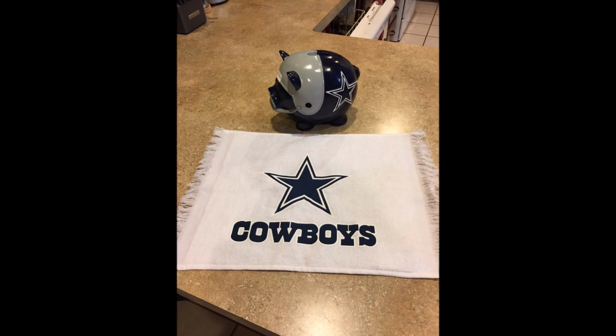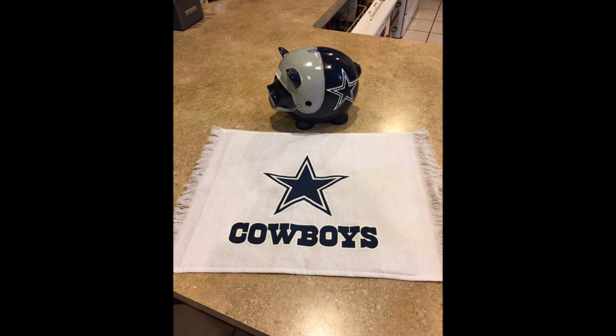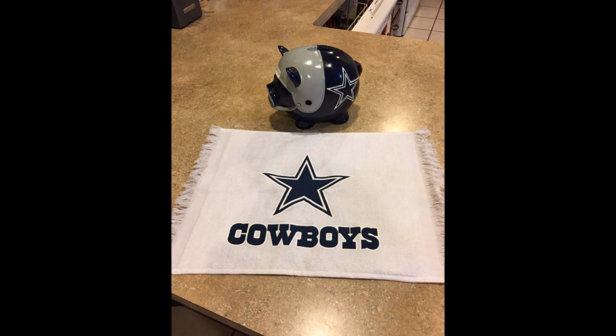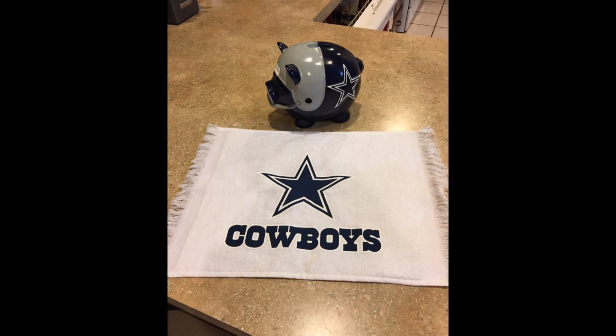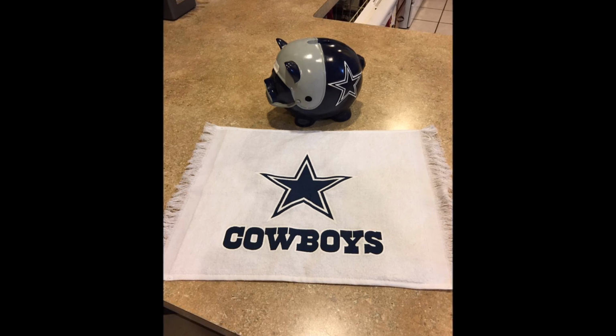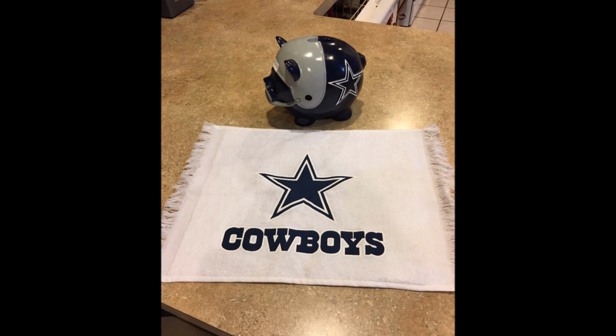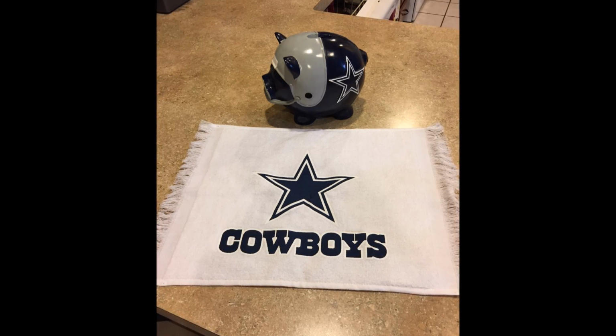This Cowboys towel and piggy bank were just some decorations that were in Jared's office, and he said we could get rid of them. So I got $8 for those. That's the one I was telling you about. The guy came to our house to pick it up, and he was someone whose Facebook profile I looked at, and you could definitely tell he was a huge Cowboys fan, so I just thought that was funny.